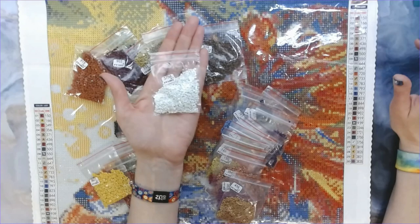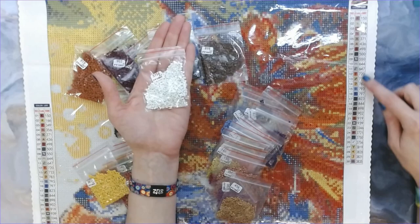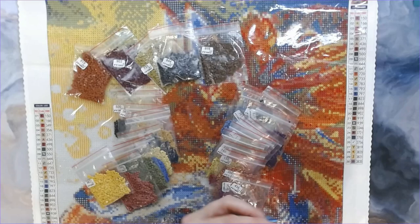A lot of people think I'm strange for doing this, but I'll section off with parchment paper. They're 5x5 parchment paper squares. And in that section, I start at the top up here and I just work my way down for any of these colors that are in that section. That's how I do it. Might not be the best way to do it, but that's how I like to do it.